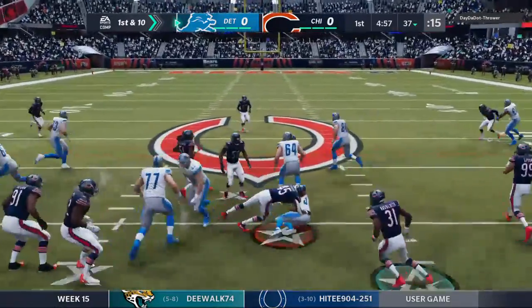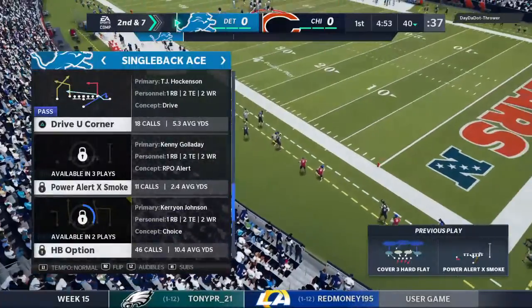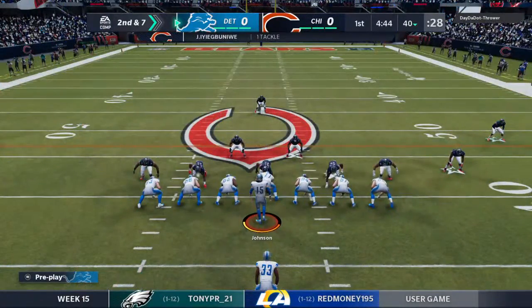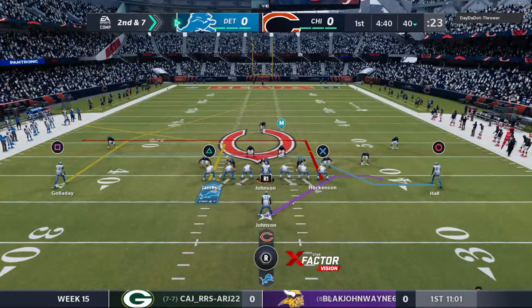The first carry now. This is Johnson. And he's dropped right at the 40. Gain of 3. Give him 3 on first down. It'll set up a 2nd and 7. Brings up 2nd and 7.